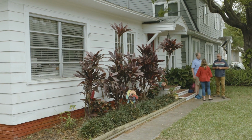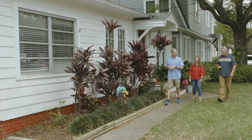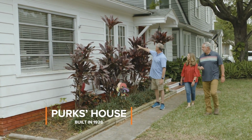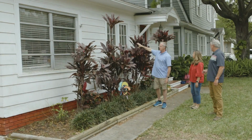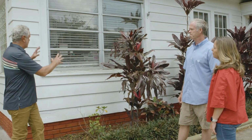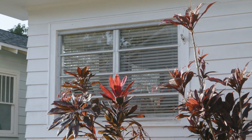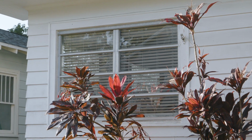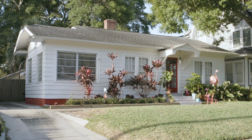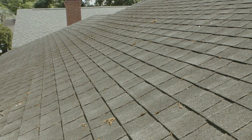The Perks take me on a tour of their home, pointing out what they think could be dangerous in a storm. Well, it's super old. 1928. These are the original windows here. This one isn't. This one's problematic. This feels like a little bit of a vulnerable point at the house. Is that correct? Yes, it feels like it's got a target, like it's asking for a projectile to come right through here. The Perks' nearly 1,500 square foot home got a new roof just 11 years ago, so they're hopeful it has a few more years left on it.